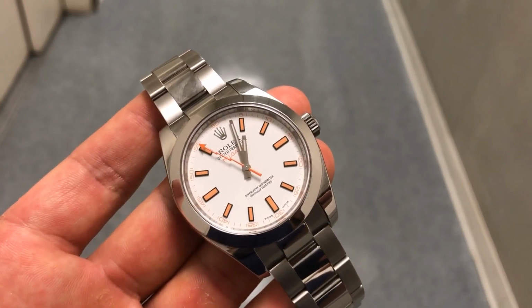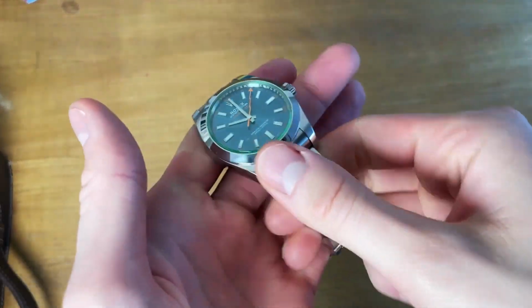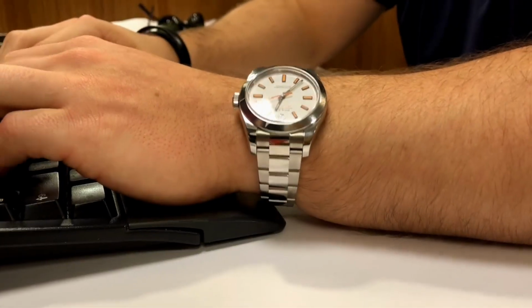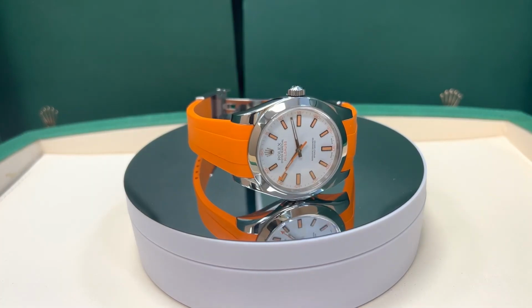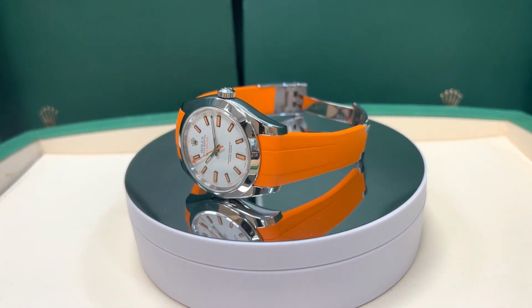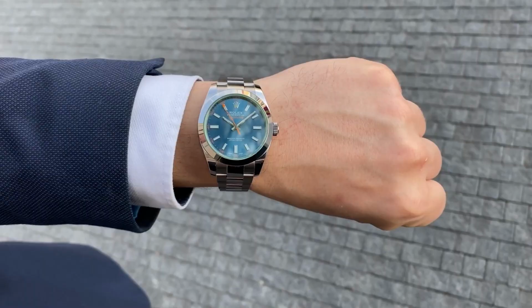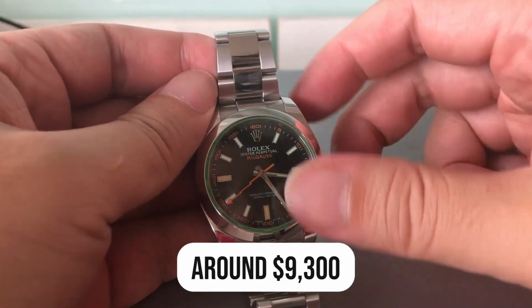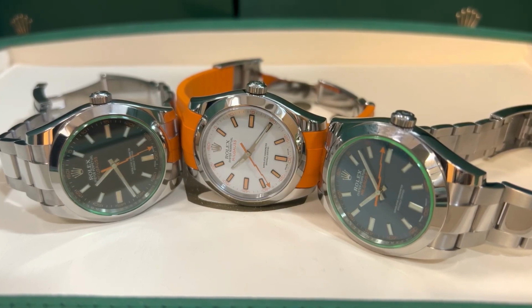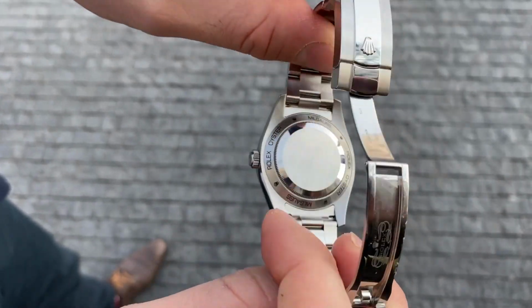The orange lightning bolt on the second hand of the Milgauss makes it stand out and gives the watch a very technical look. In terms of design, the Milgauss is a unique and highly technical watch that is perfect for those with a scientific or technical profession. It's a versatile watch that can be dressed up or down and can be paired with just about any outfit. Prices for the Milgauss start at around $9,300. So also one of the more expensive options on our list, but still a great value for a high-quality Rolex watch with such unique features.